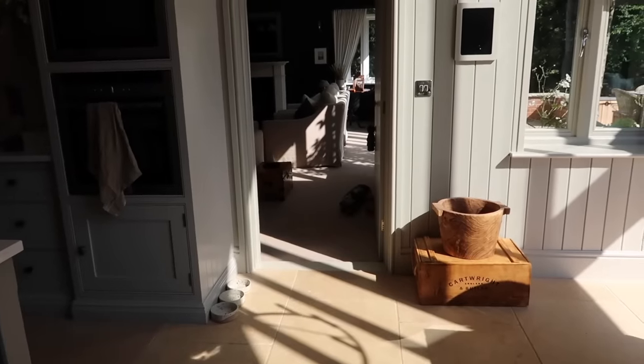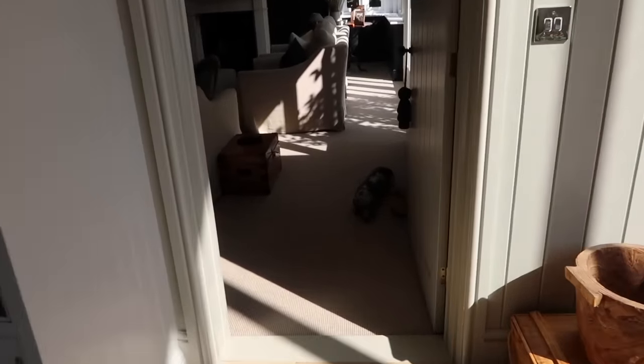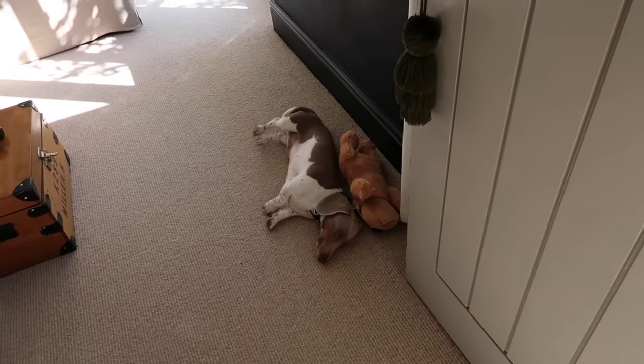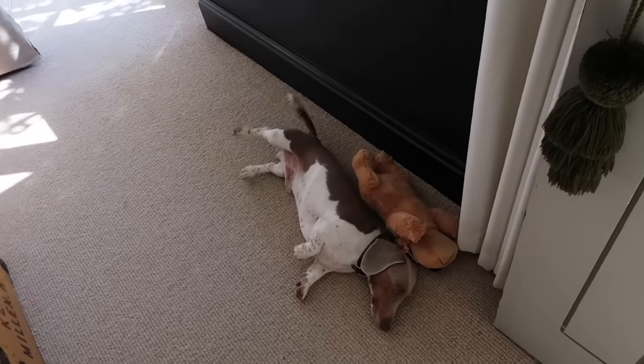Hello, my small boy. I don't think they can even see you sitting down there. You can't even see you sitting down there. Oh, downward doggy, downward doggy. Oh my goodness me.